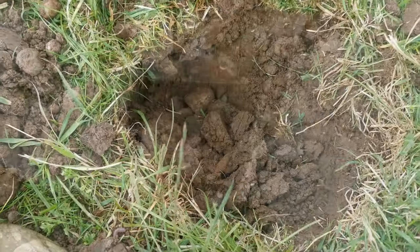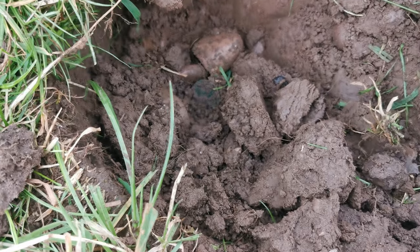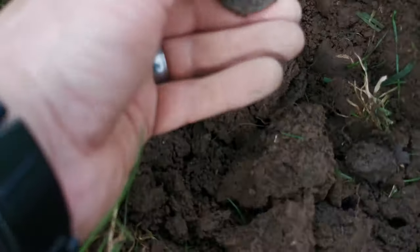Totally different ground here. It's ever so weird. This one's like wet and really stony, where the other one was bone dry, and it's literally only a couple of fields away. So it's just really weird, but we'll see how we do anyway. First signal just down there. Can you see that? I think it's a coin. Very deep down there that way.